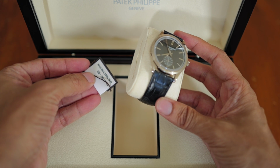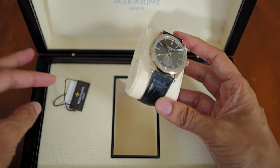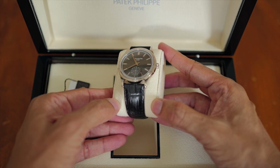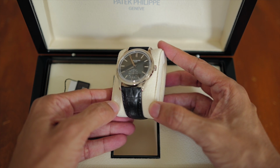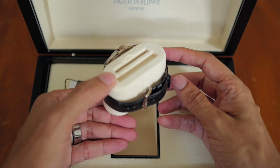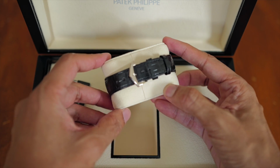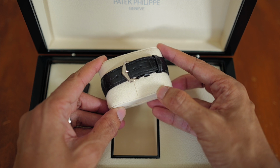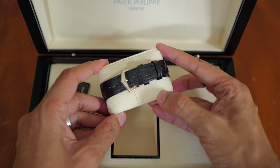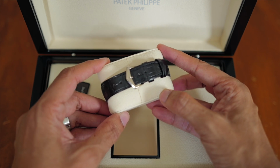You can order almost any color from Patek Philippe, so I may ask for a gray strap next time. The quick release spring bars are made of white gold. You don't want steel spring bars to sit in that white gold case. The buckle is also made of white gold. There's no branding on the outside of the buckle, but it does have that classic Calatrava shape.